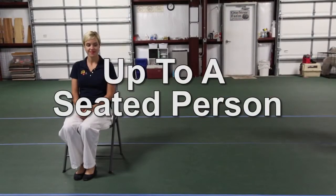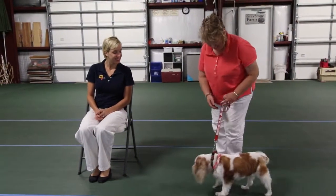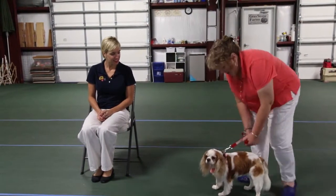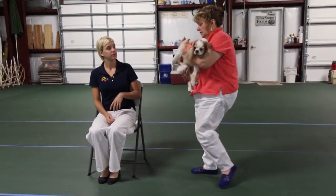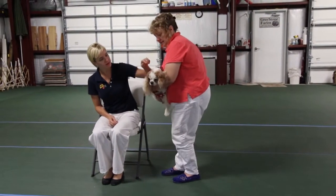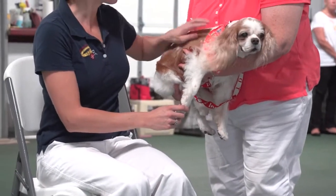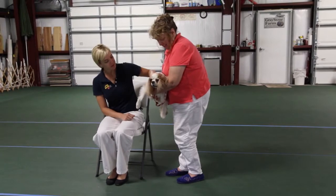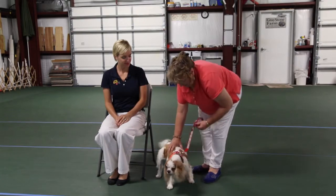Up to a seated person. You will walk your dog up to a seated person. The person may be in a wheelchair or sitting on a bench or chair. Allow the person to talk to and pet your dog. Small dogs which cannot be easily reached from a chair will need to be lifted or propped up on your knee for petting. Do not allow your dog to jump on or paw people, mouth, lick excessively, or bark.